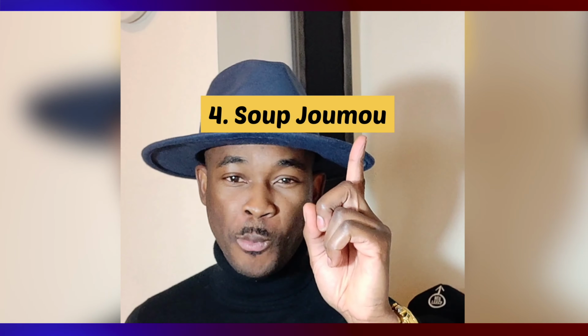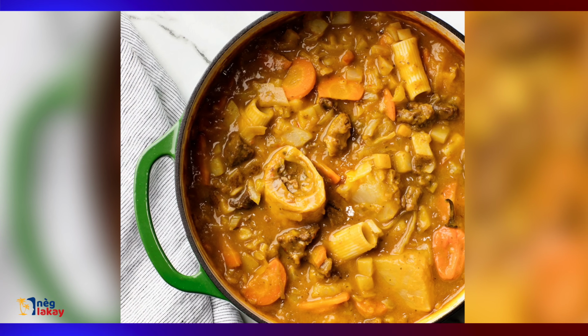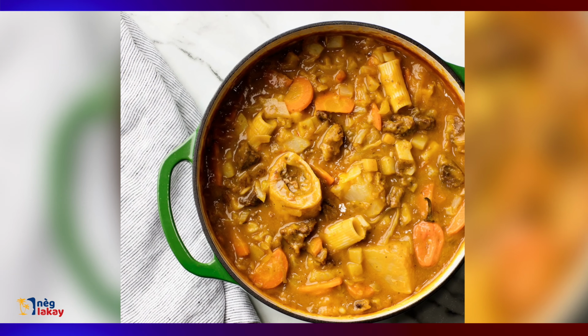Number 4. Soup Jumu. This is the one treat Weiss would never get enough of. You the goat if you got that reference.